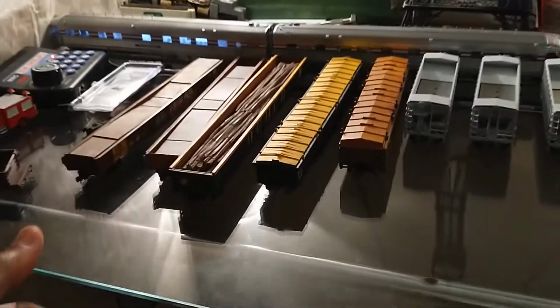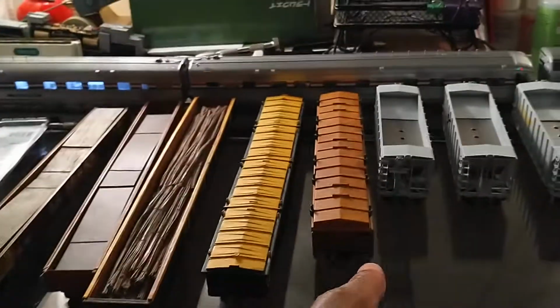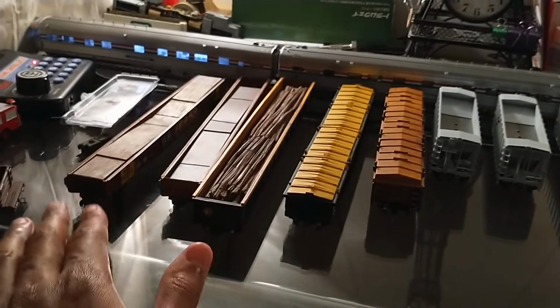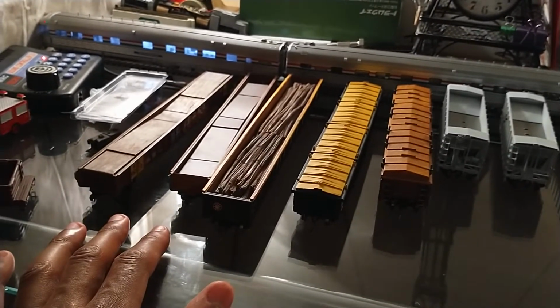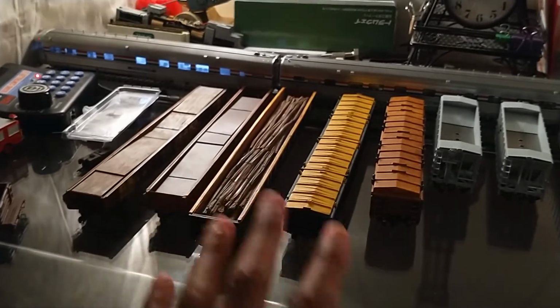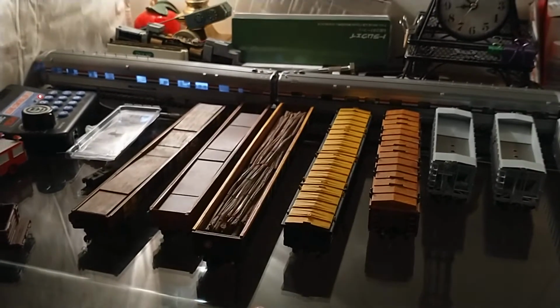But yeah, that was the most extensive car to do. But these were a little bit challenging in their own right, to get done. But overall, I'm very pleased with these cars. I'm not getting rid of them.